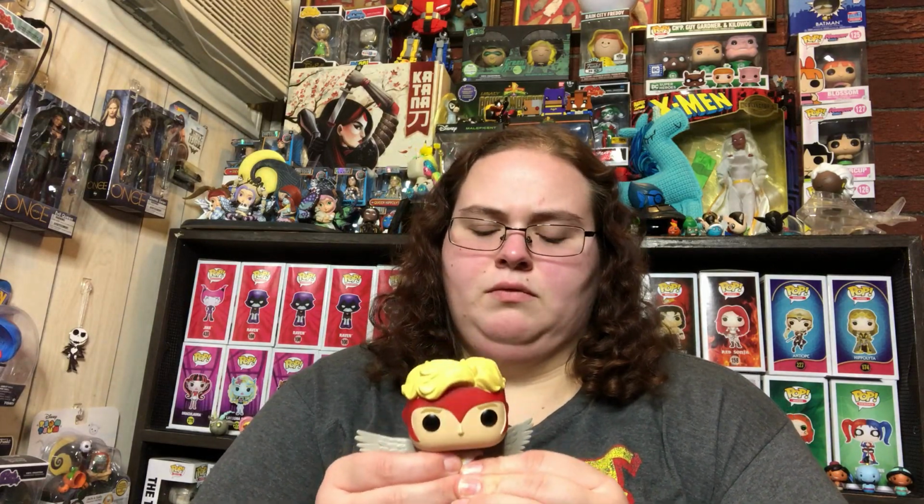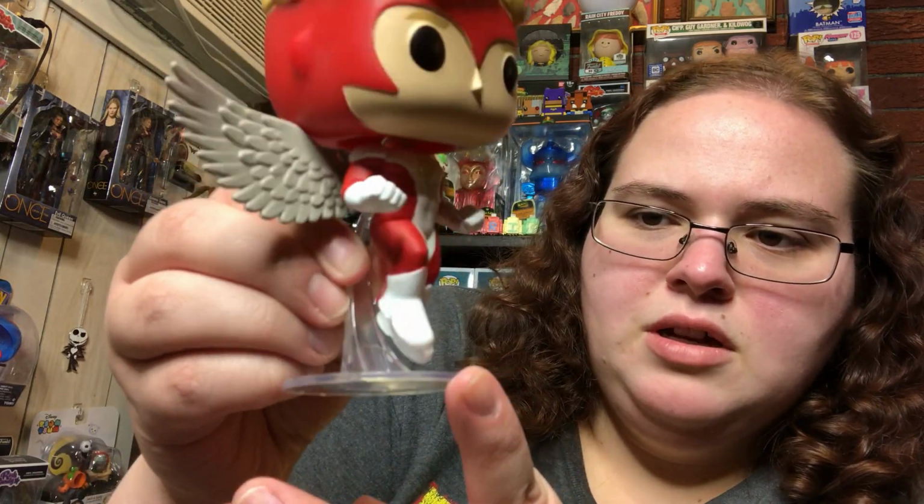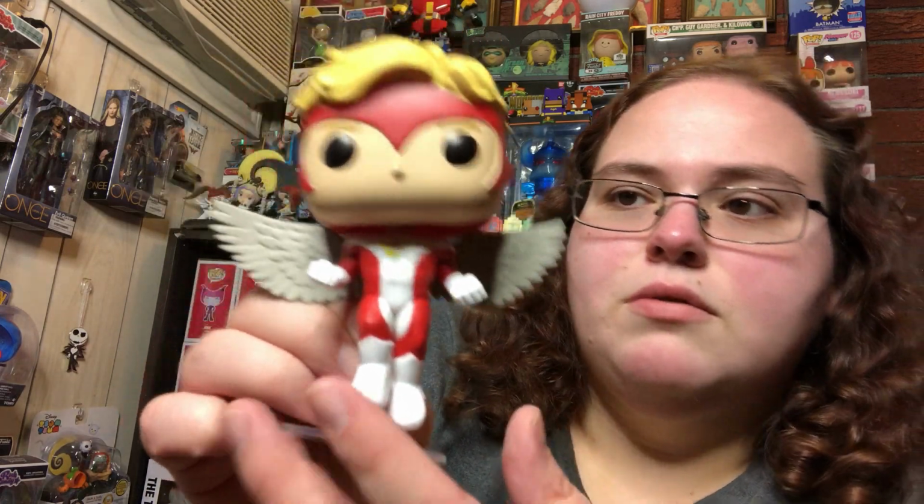So they got the Halo logo on his chest. Other than going over the line in a few places, I don't see any paint mishaps. So he's pretty cool. And this is one of the stands, can I get it out real fast? It goes into his back instead of his foot, so it looks more like he's flying. There we go. They're a little bit harder to get in, but not by much at all. So yeah, it doesn't go that far off the stand like I've seen others do, but it does enough to get the message across, I think, so that's really cool.